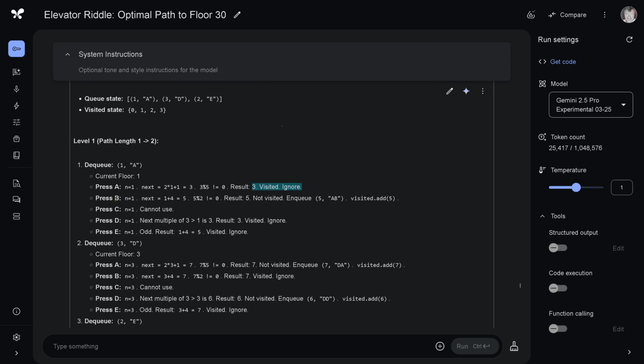If we press the button B, we have a result. This is 5. This is not visited yet. You see it's not in the visited state. So we enqueue now 5. What we have here, A, B, because we are on floor number 5 and we have started with A, and now the button press is B, and we have FIFO rules, so we have 5AB, and this is now the next shortest step, and we have visited 5.